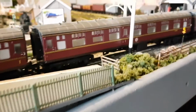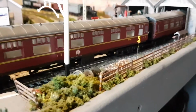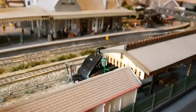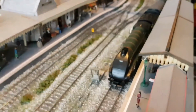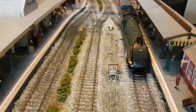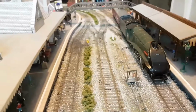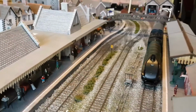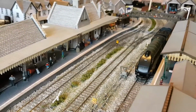Today I've got two in one. As you can see here, I've got a set of two composite BR Mark 1s and a brake, along with Guillemot here, an A4. The two that I'll be doing today closely coincide with each other, and it saves doing two separate videos really, and I can get two lots of information in one. So the first will be the Elizabethan, and the second one is the Heart of Midlothian.